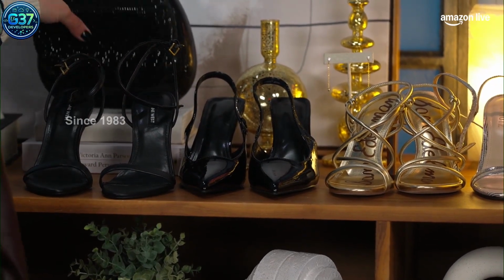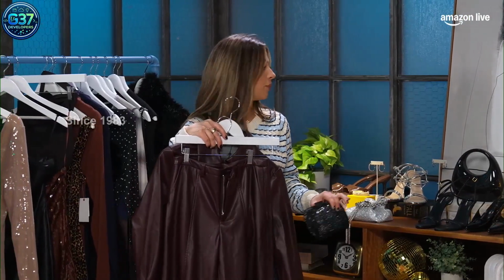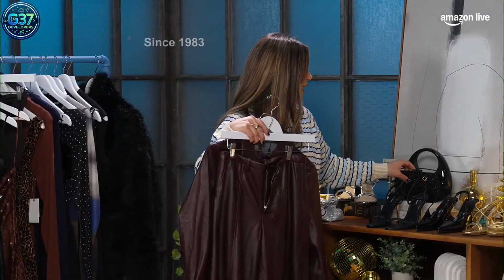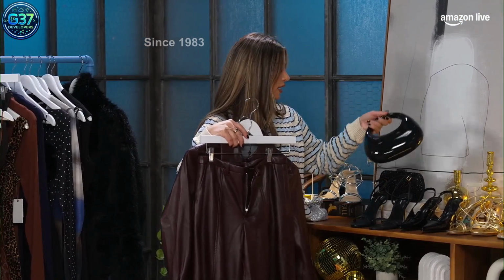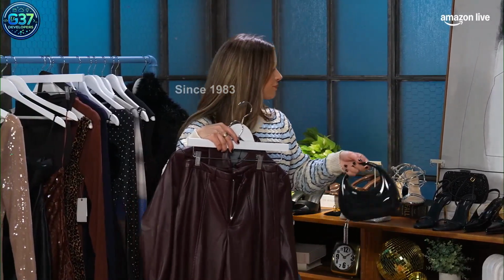And again, you could also pair it with a black bag if you want to add a little bit more, or if you want to just stay on that shiny black wave, then you could just do this black bag.